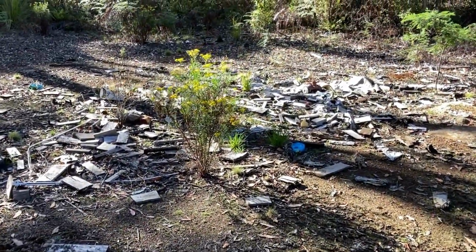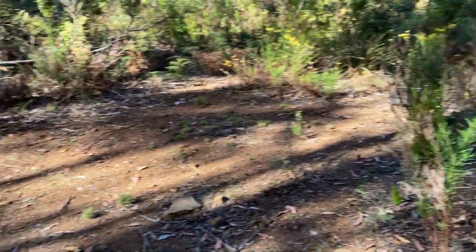Come to another open area and someone's used this as a rubbish dump. Holy cow.